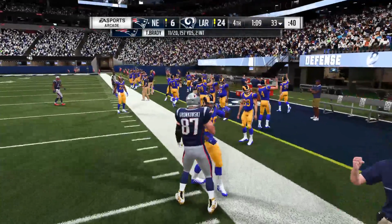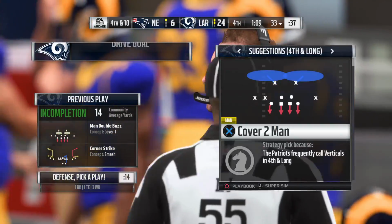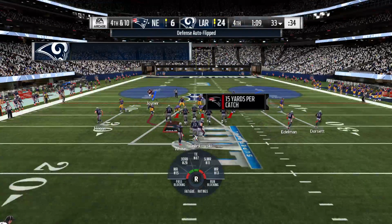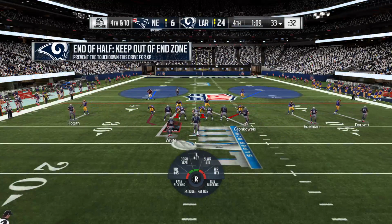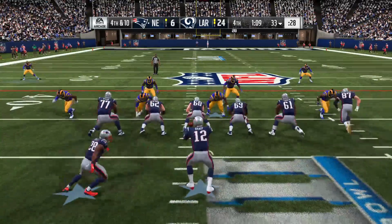And this is going to be incomplete. Not sure what you're thinking here, partner, but I believe the officials have done a nice job here getting together and then coming out and indicating that there was a receiver in the area. Absolutely, and he was in the area. Correct call made, no grounding.